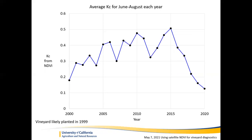I've plotted this a bit differently. Each black dot represents the average KC value for June through August each year. So a single dot represents the canopy size for a given year. Now, since 2000 is on the far left, I suspect from this pattern that the vines were planted in 1999 in this block. That would match this pattern pretty well. So you can see the gradual increase in size of the canopy over time.